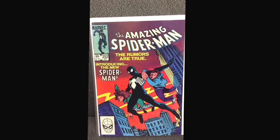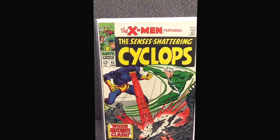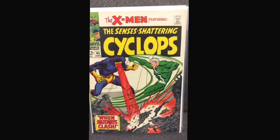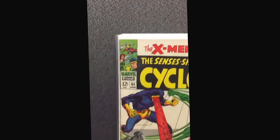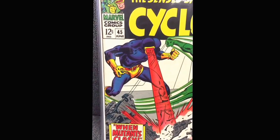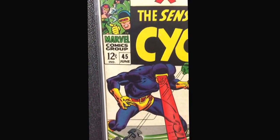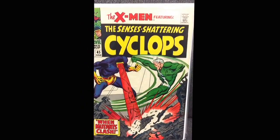Next book I picked up at this show was X-Men number 45. I mean, great cover there. Look at Quicksilver there battling Cyclops. Just a phenomenal cover. This book, again, really nice book. I would say it's in the fine to very fine range. Got a little dirt along where the numbers are at, but for the most part, I mean, look at this. This book is just sweet. I like it a lot.